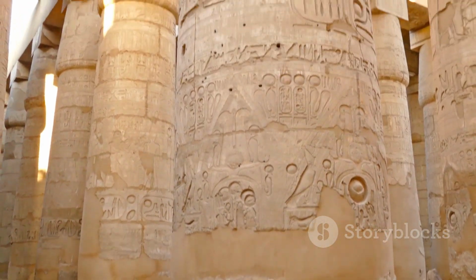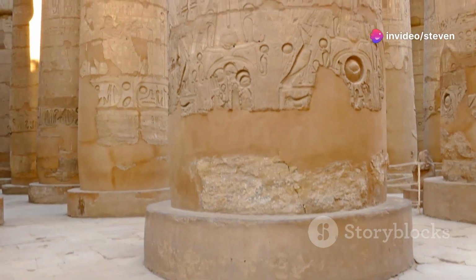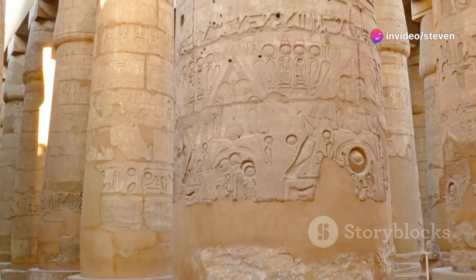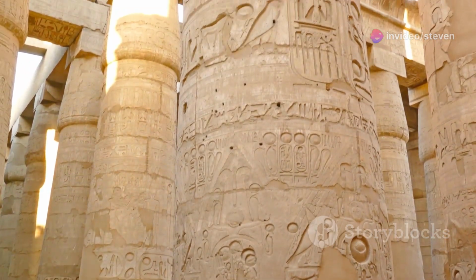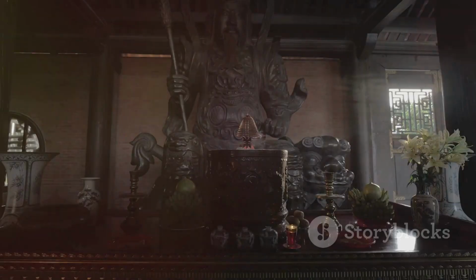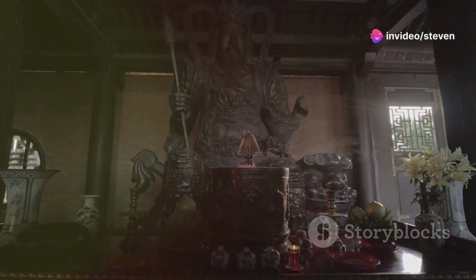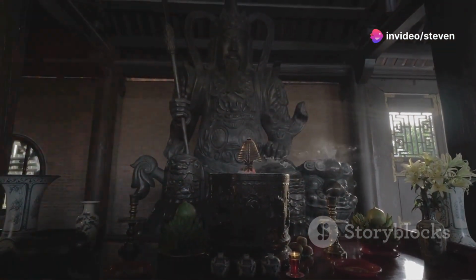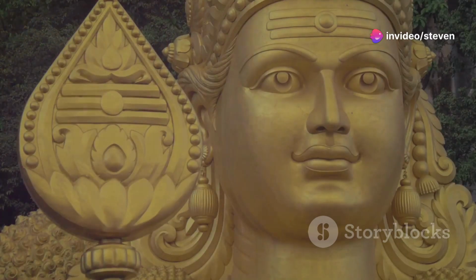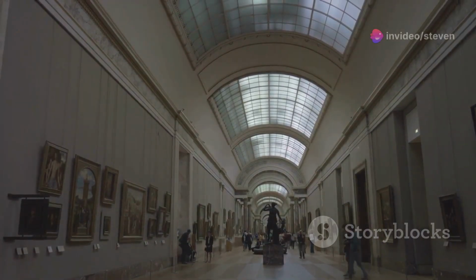The 1980s marked a turning point in our understanding of ancient art. Advances in scientific techniques allowed researchers to analyze the surfaces of ancient artifacts with unprecedented precision. Using techniques like ultraviolet fluorescence and X-ray fluorescence, scientists began to detect microscopic traces of pigments on statues long thought to be bare marble. These pigments, often invisible to the naked eye, revealed a hidden world of color that had been obscured for centuries. The discoveries sent shockwaves through the art historical community.